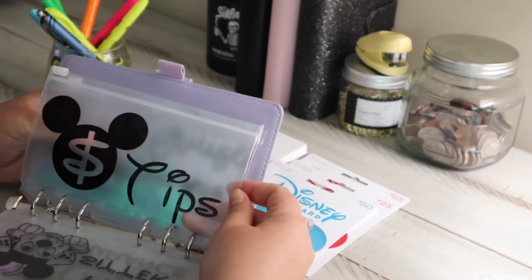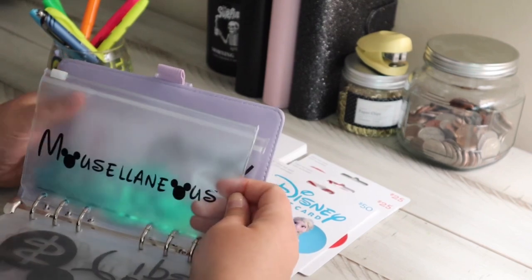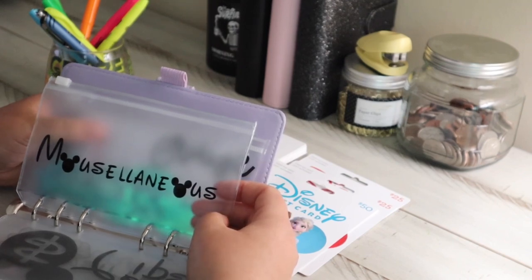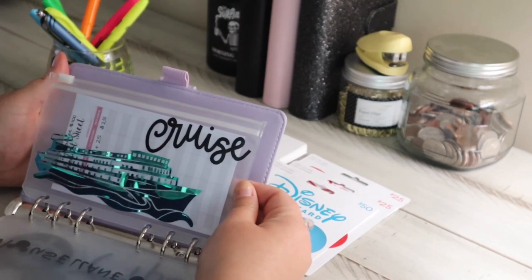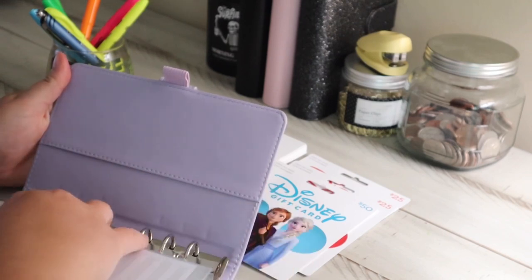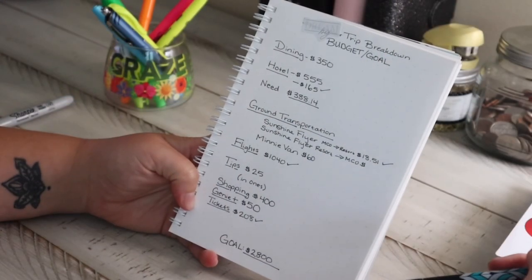Tips, this is for cruises and for the parks. I'll get into that a little bit more when I go over my budget sheet. Miscellaneous, right now I just use this for my Genie Plus and my shopping envelope, but I want to get separate envelopes for those down the road. And then this is just my cruise envelope. But I was going through my tracker trying to figure out how much I would need for each category, and then I wanted to put some of the gift cards in. So this is just what I came up with on the fly.